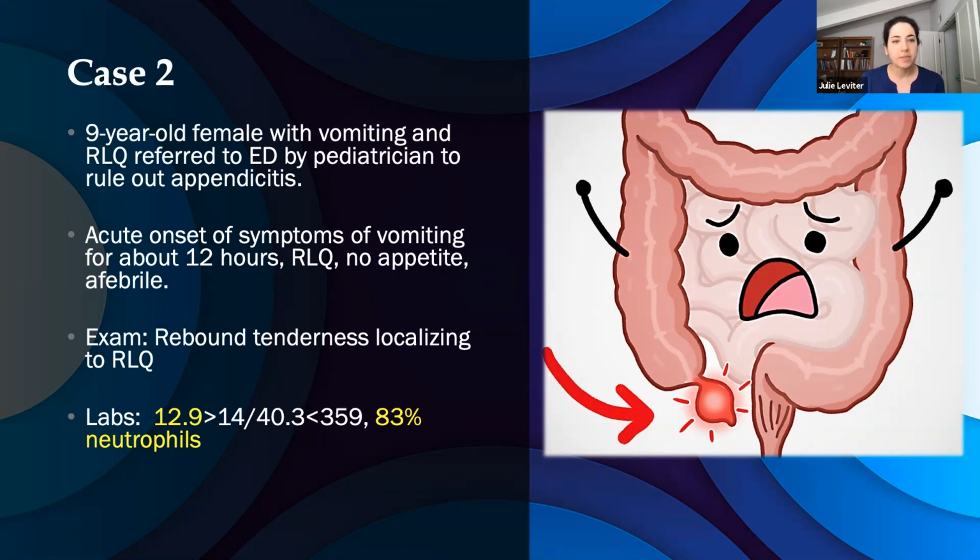So here are her labs. You see that she has an elevated white count of 12.9, 83% neutrophils. So ever in search of an inflamed appendix that we could capture on ultrasound, we pulled the machine into the room and went right for the right lower quadrant, right?